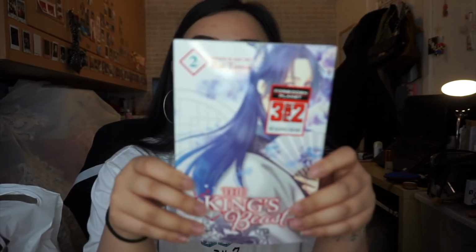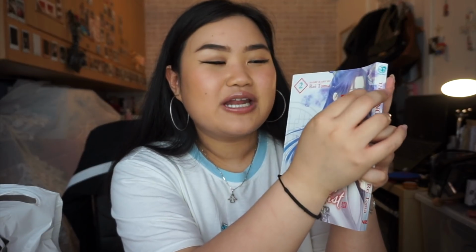But yeah, so the next series that I picked up is The King's Beast. So this is volume 2. When I picked up this volume, I actually haven't read The King's Beast yet, and I picked it out on a whim because the cover looks beautiful. Here we go. Actually, let's take off the sticker. This is ruining the front cover's look. Oh no. Okay, it's peeling off fine now. Okay. See, look at that. The cover art looks beautiful.